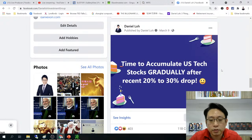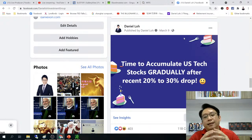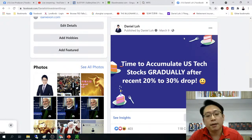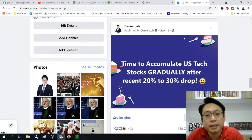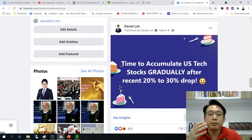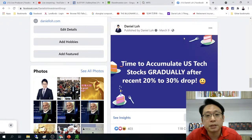So although I said that on the 9th of March you can buy into tech shares, this is a short-term trade I'm referring to. I don't foresee that technological stocks can increase multiple fold this year. So if you have been making some money, if you followed my thread on the 9th of March, you bought into good tech stocks, you bought into NASDAQ, you bought into Apple, you bought into Nvidia, it's time to take profit. Please take some profit off the table.